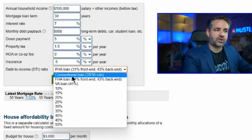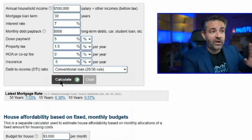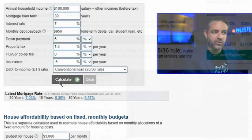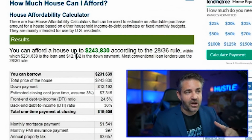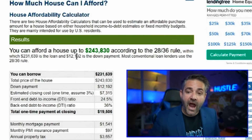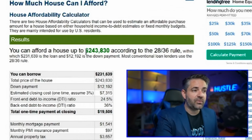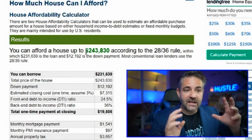Let's start with conventional first. So all I have to do, y'all, is hit this calculate button and we will know approximately how much I qualify for. This is absolutely amazing. Again, we're starting with conventional. Seriously, guys, how cool is this? So with today's unaffordability, someone making $100,000 that wants a conventional mortgage is going to qualify for around $243,000. That's it. Can y'all believe that? To me, that's absolutely shocking.